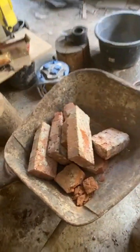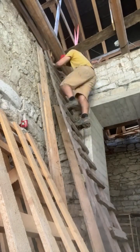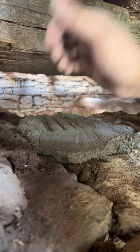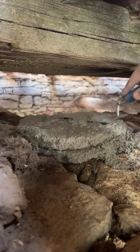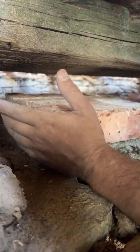So I'm going to bring this up. I need to put these 4 bricks here to support the beam, as I did here and there and there. Not sure if you can see something. Yes. One here, one here.